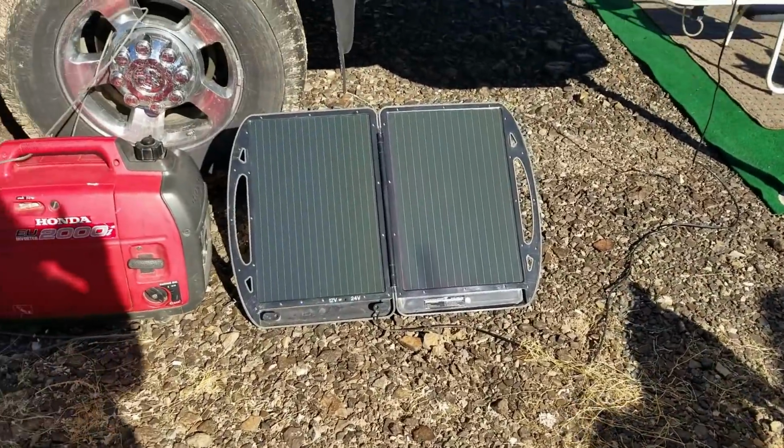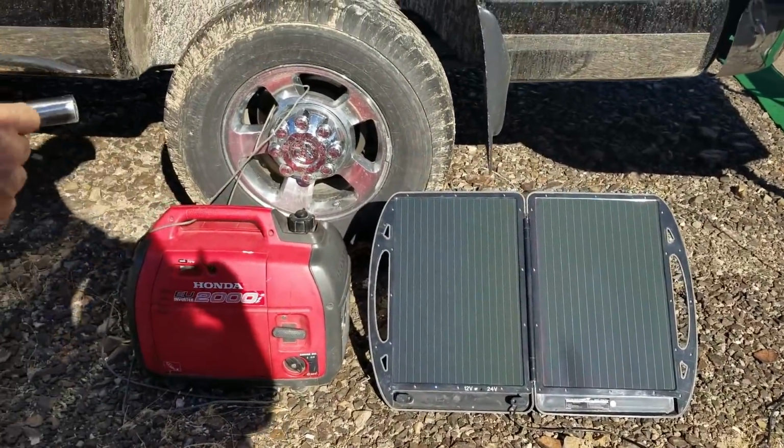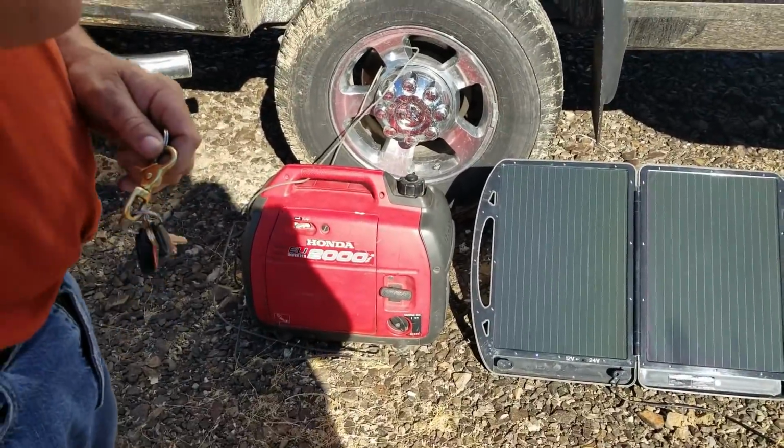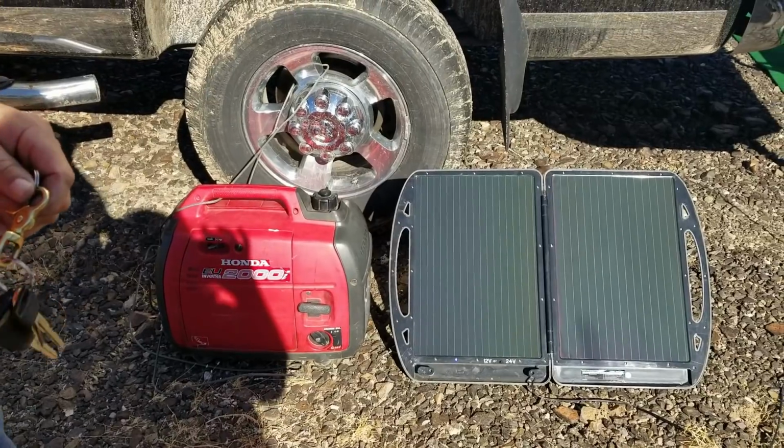So we're using our solar for what little we can get. It's a beautiful day and everything. So it just kind of, for the most part, maintains the battery, but it doesn't charge the battery.